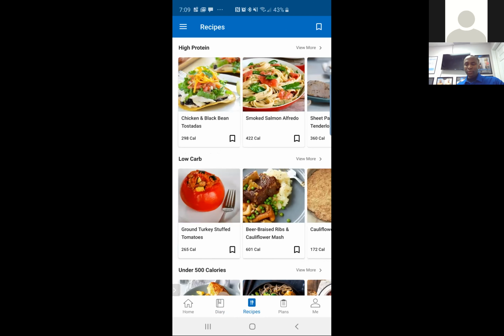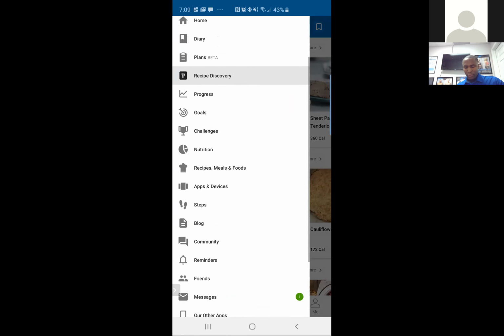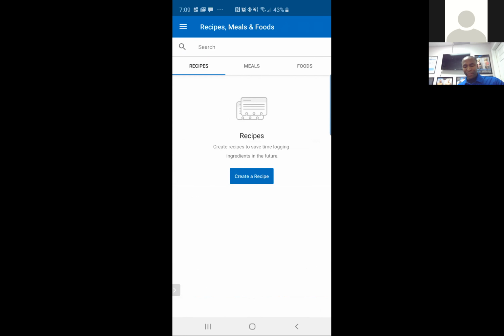But if you want to add your own recipes, you click on the tab on the side, and you go to recipe, foods, and meals. And you can use this to add in a custom food item. Maybe you searched in MyFitnessPal, you couldn't find it, but you want to add a custom food in here. You can go to a custom meal and create a meal.